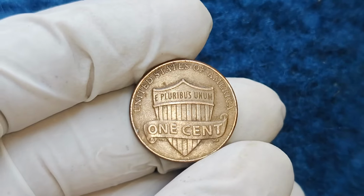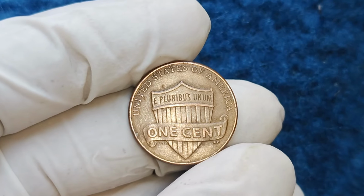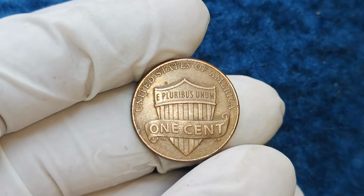What makes the 2014 D Lincoln penny so special? After all, billions of pennies are minted every year. What's different about this one?